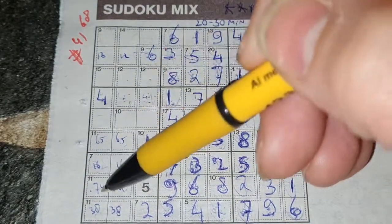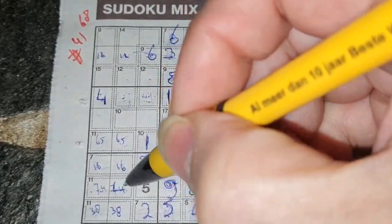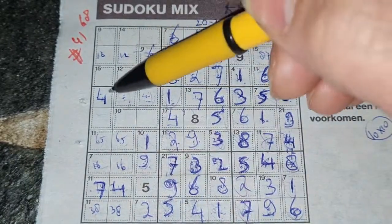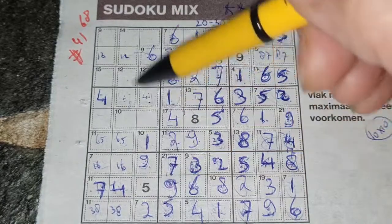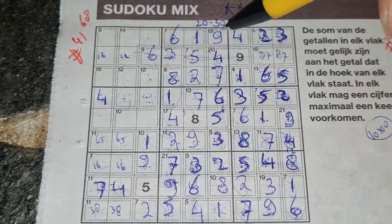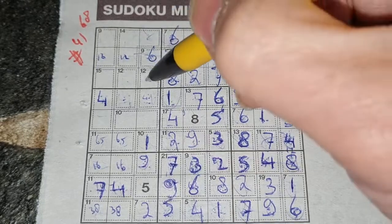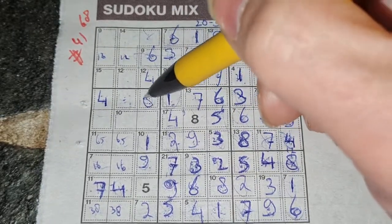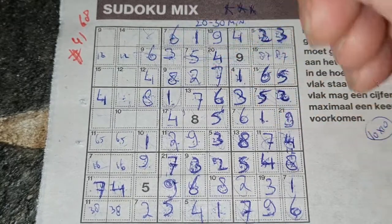Okay, now we have a 4 there, so this box can't be 4 anymore. That box should be a 4, and this box should be a 7. Okay, 4 in this column, 4 in the second column. So the third column, only 2 places left for the 4, should be here or there. We see there 4, no 4 there. 4 should be here in the box of 12. The combination will be 4 plus 8 is equal to 12.